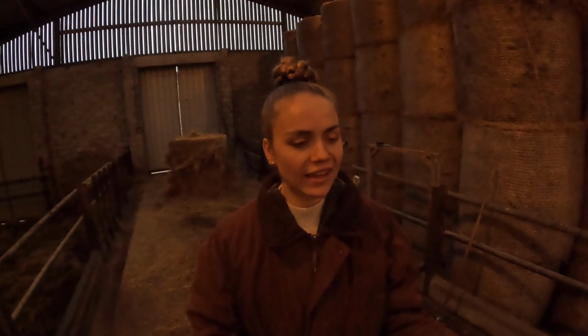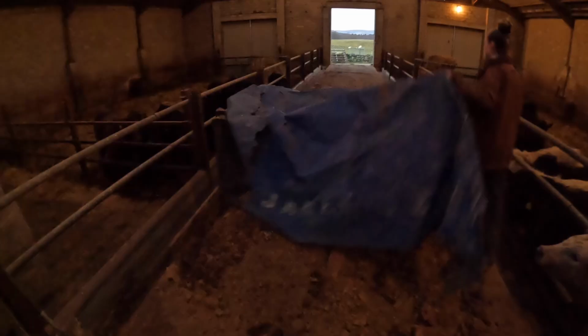After the troughs have been swept, we do the draff. So I like to think this is like the bread. And this is what helps put the beef on them. It is the leftovers from malting whiskey.